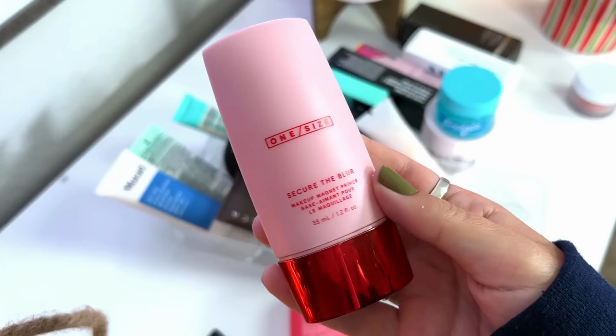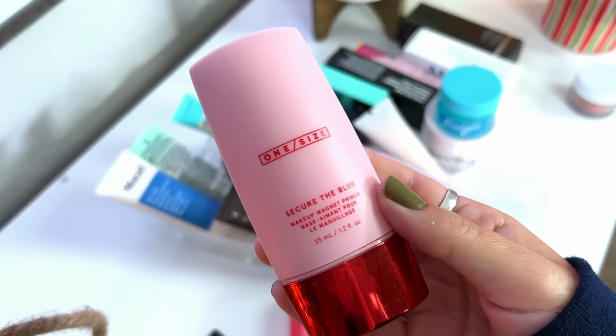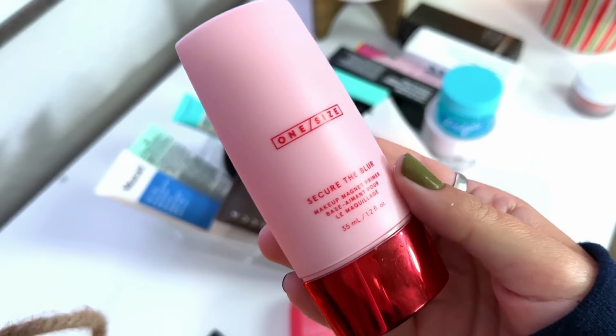We do have the One Size Secure the Blur. This is another fantastic primer, great for oily skin, so I'm definitely going to hold on to this.